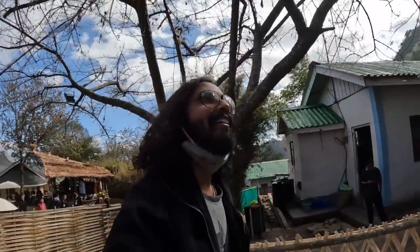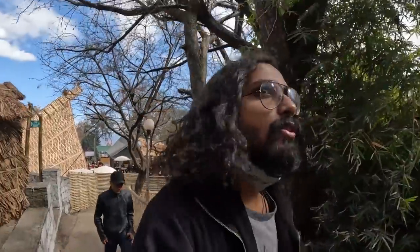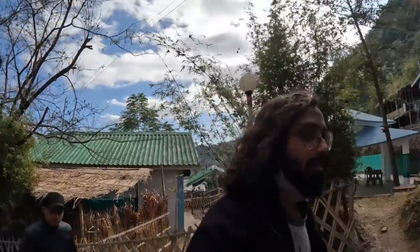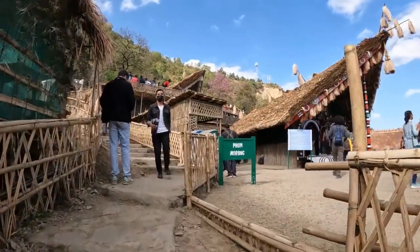Guys, there are 17 tribes. I don't know if I will be able to complete all of them or not. But you know, let's still try. Let's try to cover whatever we can. Okay. So I can hear some sound. Okay, so this is the Pomorong tribe.